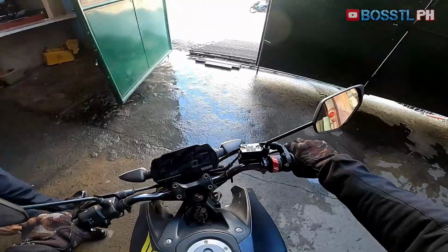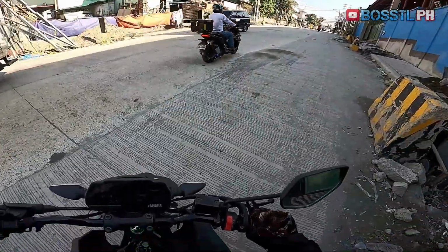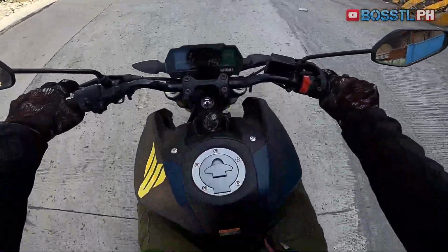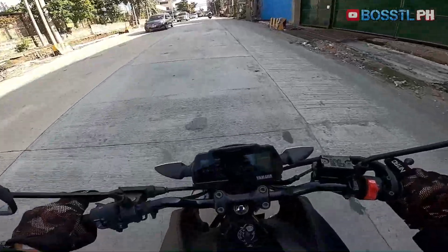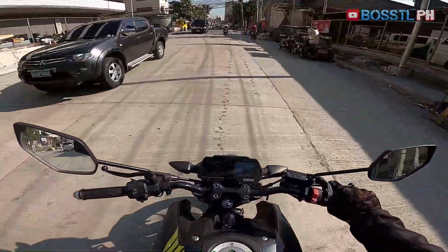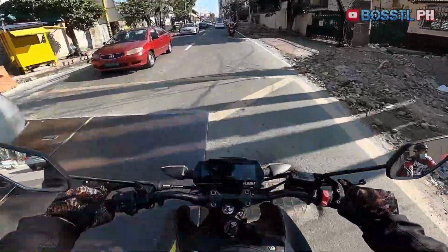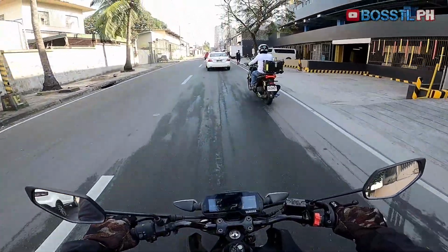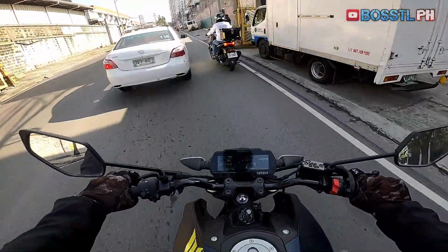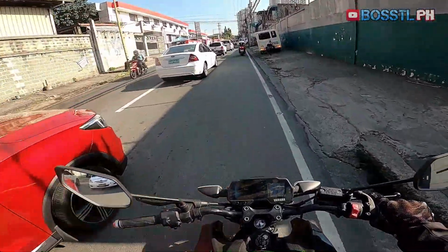So medyo may kataasan siya. Interestingly, mas mataas siya kaysa kay Duke. Okay. First ride impression agad eh, no? This is the first time I would be riding a sports naked bike from a 150cc category. I've been used to the 200cc of the Duke 200.